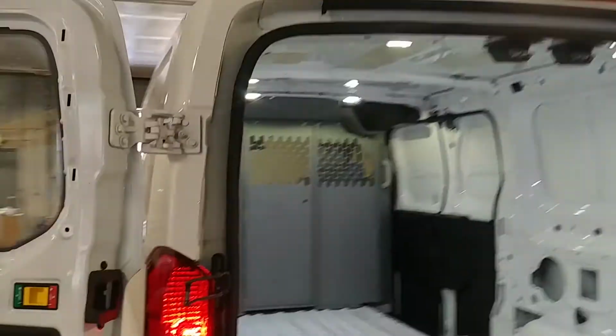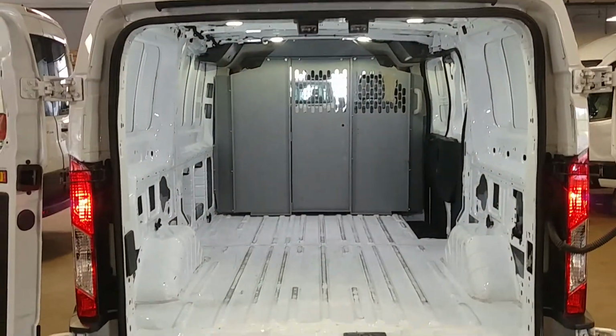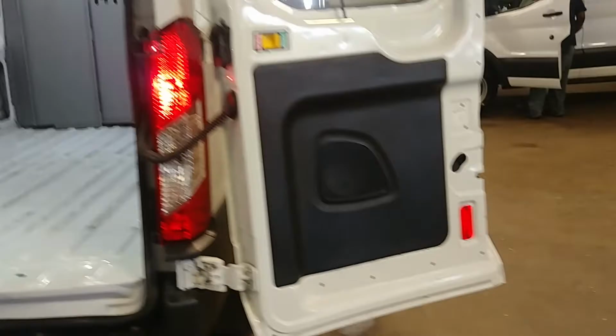Check this one out. Boom. Alright, this is what one of your doors looks like. The paneling looks good. This is what your inside here looks like. Boom. Nice. Here's the other side. The paneling looks good.